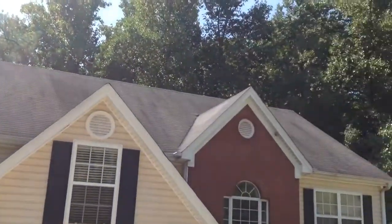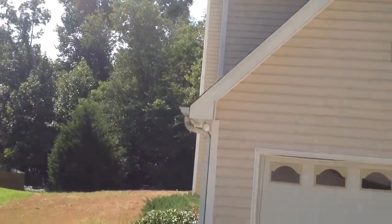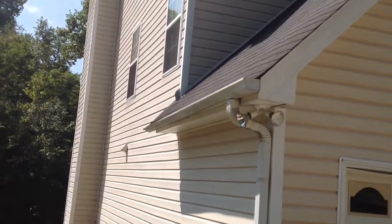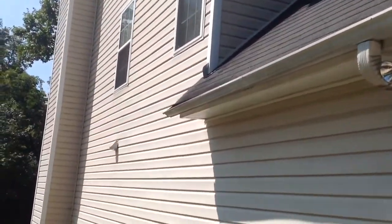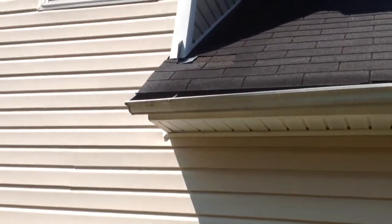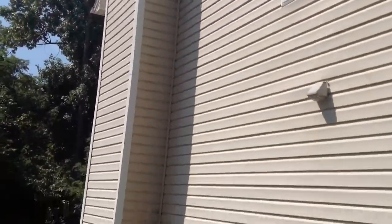The roof, gutters, fascia, soffit are all in decent shape. As it relates to the gutters, only one particular area where you do see a little bit of the gutter needing to be reattached, and that's to the left of the garage if you're facing the home.